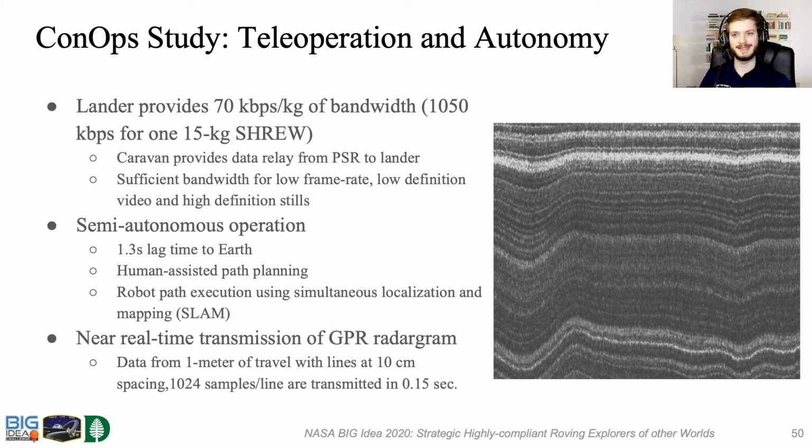We envision human-assisted path planning coupled with robot autonomy using simultaneous localization and mapping, or SLAM, as a means of operating Shrews within PSRs. Communication bandwidth allows transmission of GPR data to Earth at a rate of 0.15 seconds per meter to assist travel with path planning for resource identification.